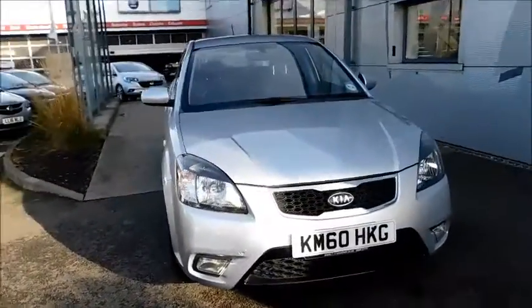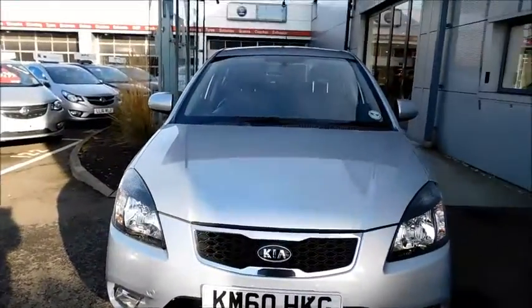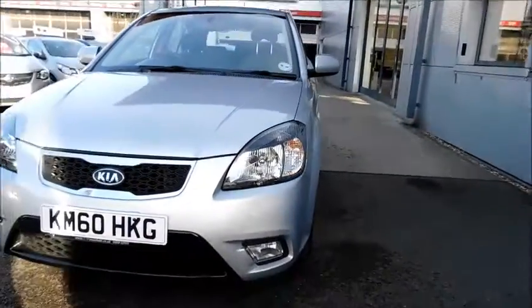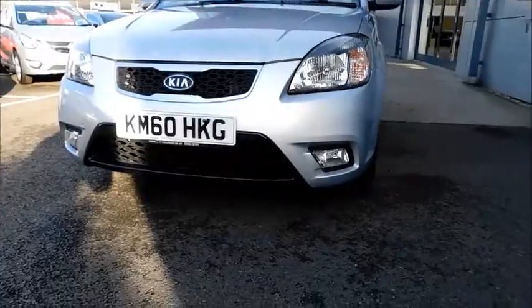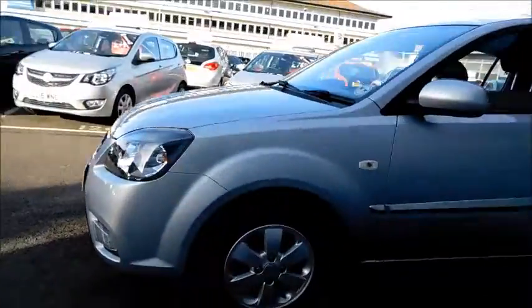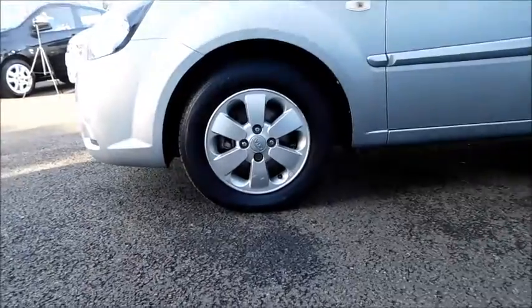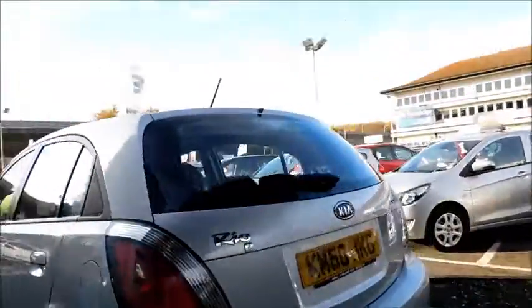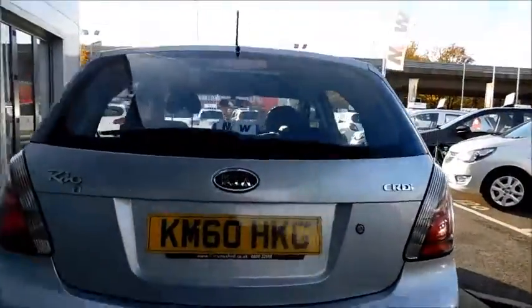Looking at the front, you'll notice a smart and sleek design with chrome moulding around the grille, distinctive headlights and the practicality of front fog lights. If we continue round, you'll notice the multi-spoke 14-inch alloy wheels, colour-coded door mirror covers and also colour-coded door handles. Now, as I mentioned, this vehicle is also a 5-door vehicle. Take a look inside the boot.